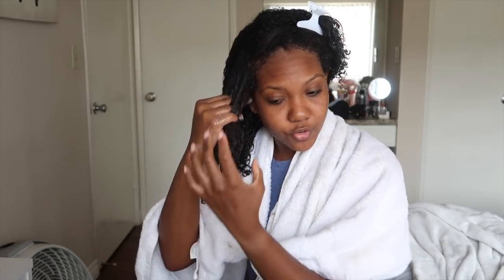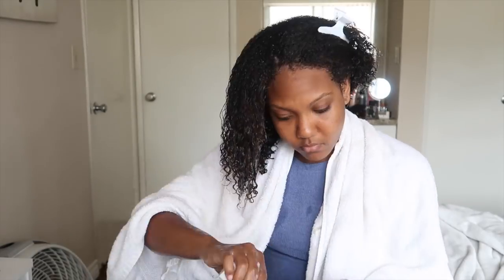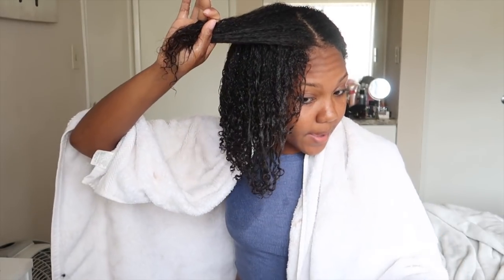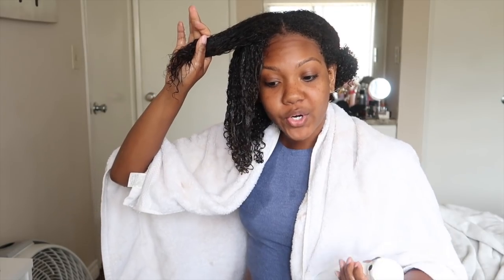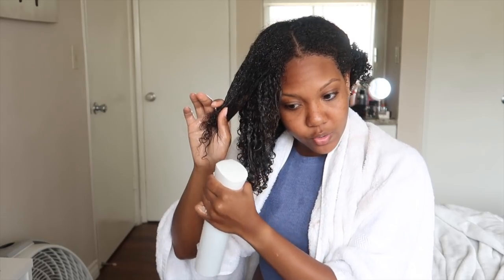Another thing, guys, the curl defining cream is so lightweight when I apply it to my hair. Like it just melts right into my hair. It's not a thick cream at all. It's very lightweight and it just melts on in there. Y'all, so far this combo got my hair popping. Like my hair is so curly. I don't see any frizz, nothing. Like my hair looks so good so far.